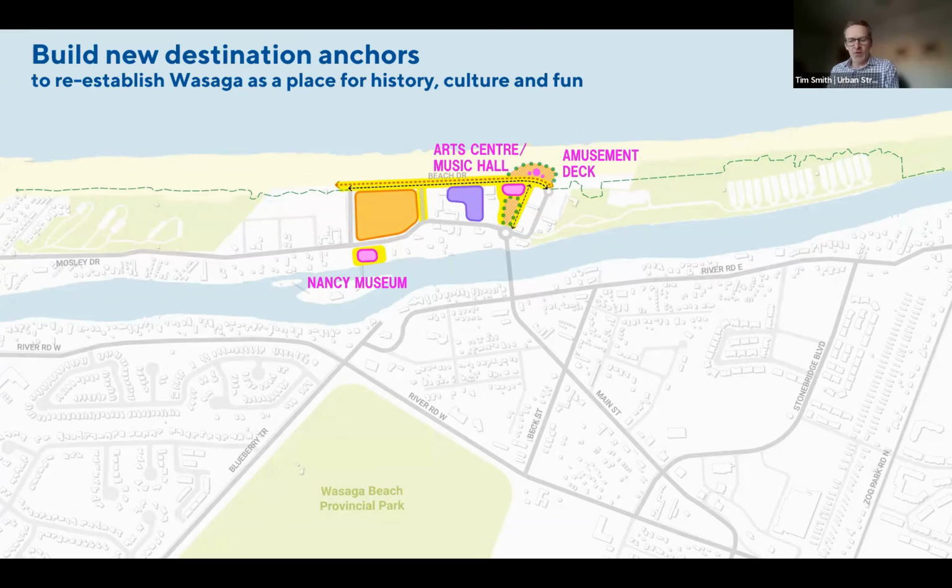Similar idea, a contemporary version, but that has that same kind of energy to it, the same sort of mix of uses, restaurants flowing out from the edges of it, but inside a multi-purpose performance space, meeting space. We'll talk more about this, but we're quite excited about this idea. We think it's really going to bring a lot of life to the waterfront in all seasons. The other idea is about an amusement deck. I won't say much more about that. Dennis can take you to more specific ideas, but this is a place building out from Beach Drive that will bring back a lot of the fun that used to define your waterfront.